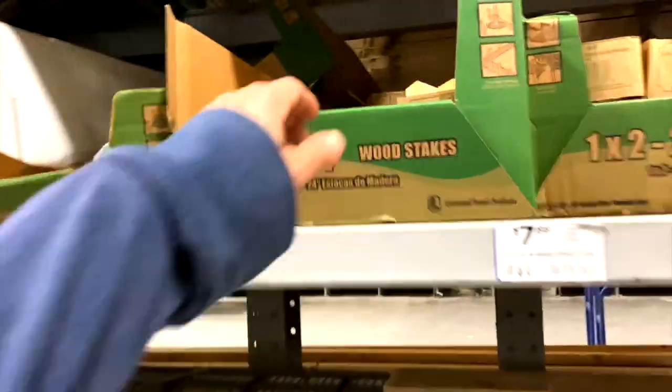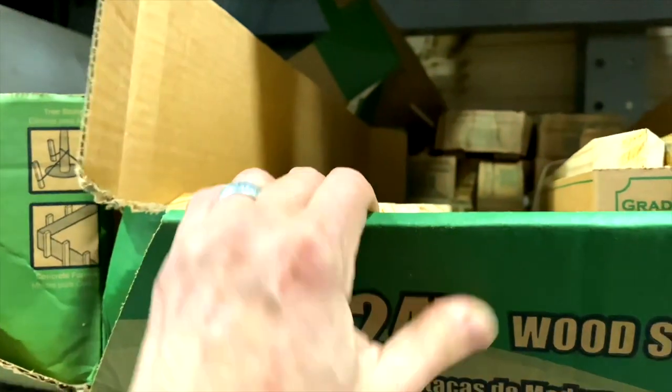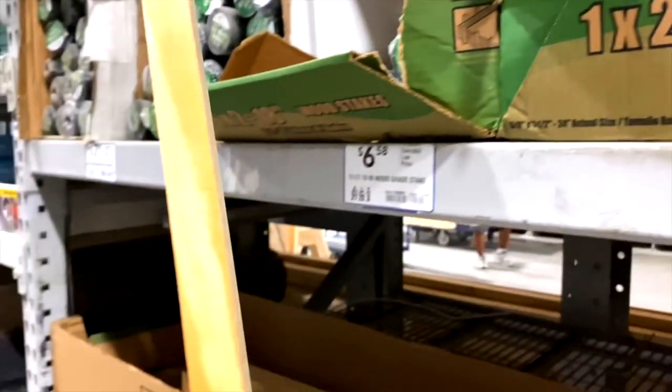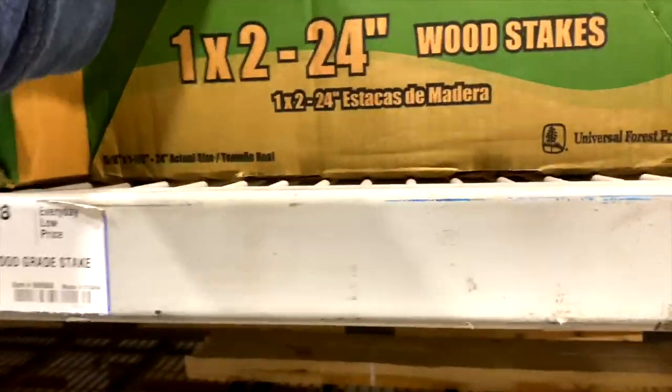They have them in there. They have these big ones here, but I don't see the smaller wooden stakes. And I know I have some at home. The wood stakes here, 1x2s. This is a better price. I'm not doing that project today, but I just wanted to get the price.